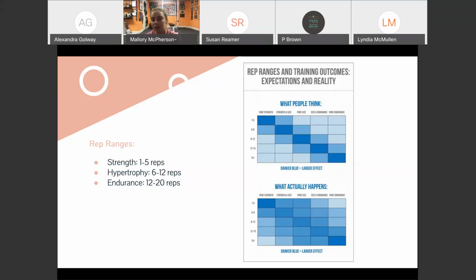Hypertrophy is kind of like the happy medium between the two, which is why 6 to 12 reps seems to build more muscle when you do studies in untrained individuals. However, let me explain this picture on the right that will provide a little bit of light into that. It says the dark blue is the larger effect. So basically what it's showing is that people think pure strength is only 1 to 5 reps, pure endurance is only 15 plus, and hypertrophy is going to be the best in the middle. Like pure size, you can see it says blue, it's best for 8 to 12 rep range. But it's showing on the bottom that what actually happens is a little bit more murky than that. Those are just general guidelines.